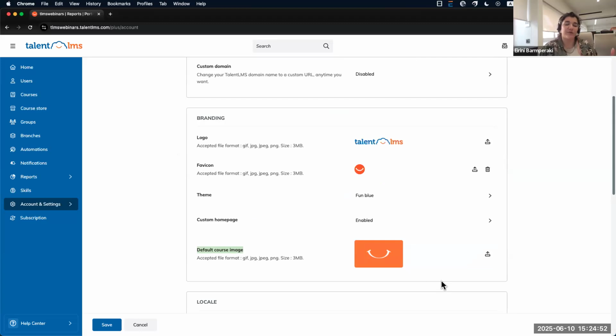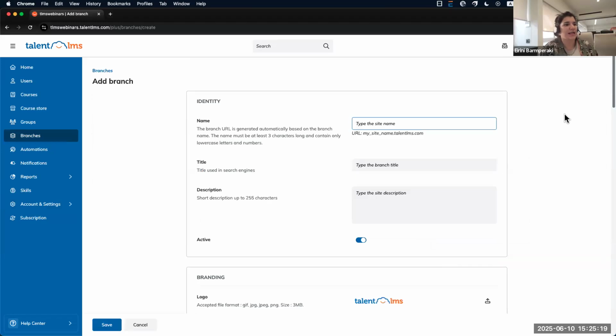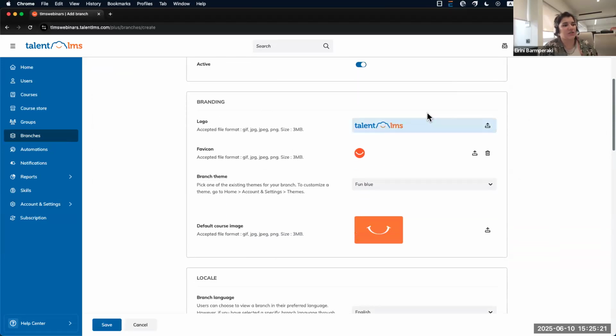What we received as feedback is that customers would like to be able to upload an image that will work as a default image for all the courses and reflect their branding, especially if they're working with branches or if they have mapped their URL. So we listened and we delivered. From here, you can upload your own image that will work as the default one for every course you create. And of course, you can also find this on the brand level. If I go to add brands, in the branding section here, you can see the default course image available as well.